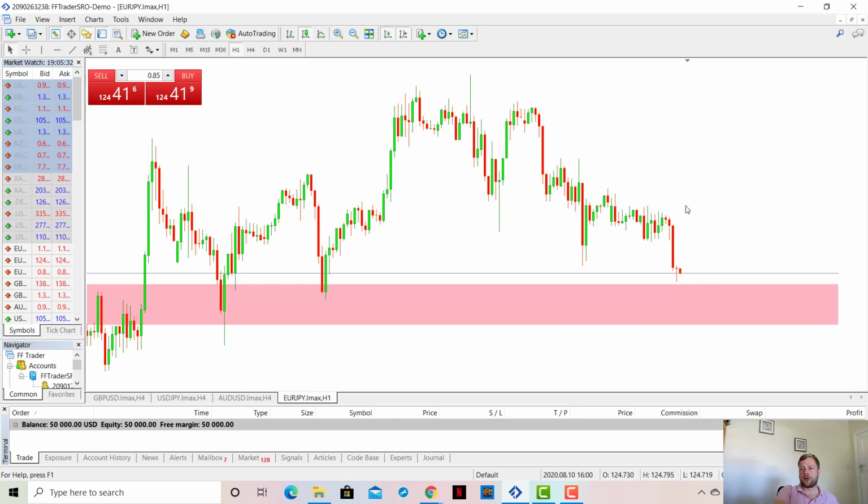But obviously remember, we're looking for buys here. We're looking for nice rejection and continuing the trend and buying this pair.